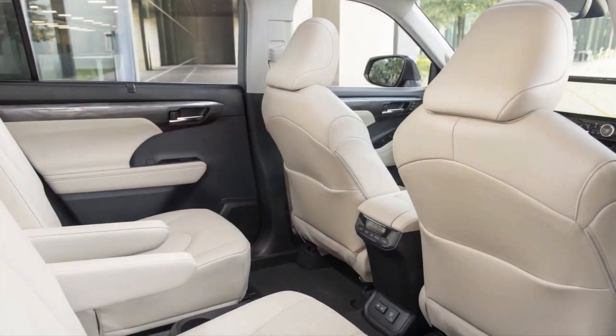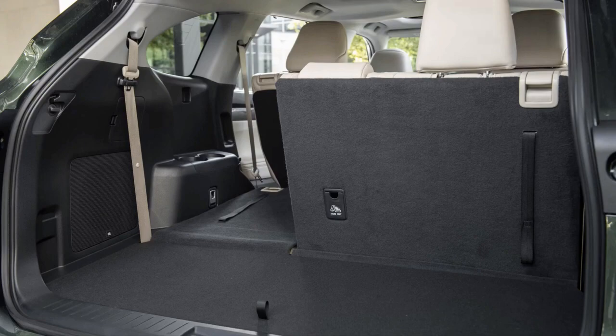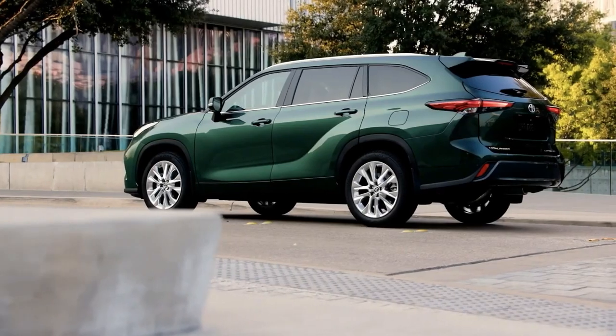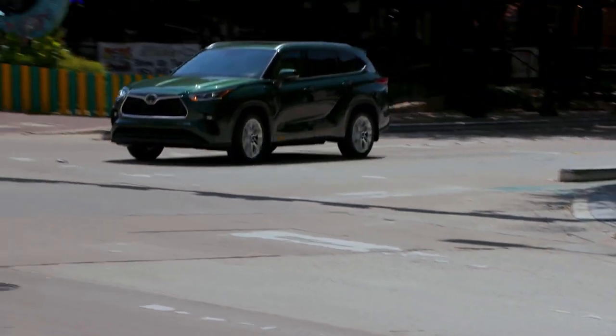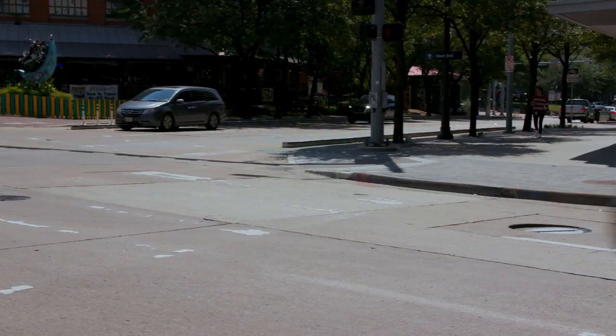Toyota has announced pricing for the updated 2023 Highlander. The base model with its new turbocharged engine starts at $37,755 for the L trim and ranges up to $50,410 for the Platinum. The hybrid starts at $41,555, and a loaded Highlander Hybrid Platinum AWD costs $53,760.